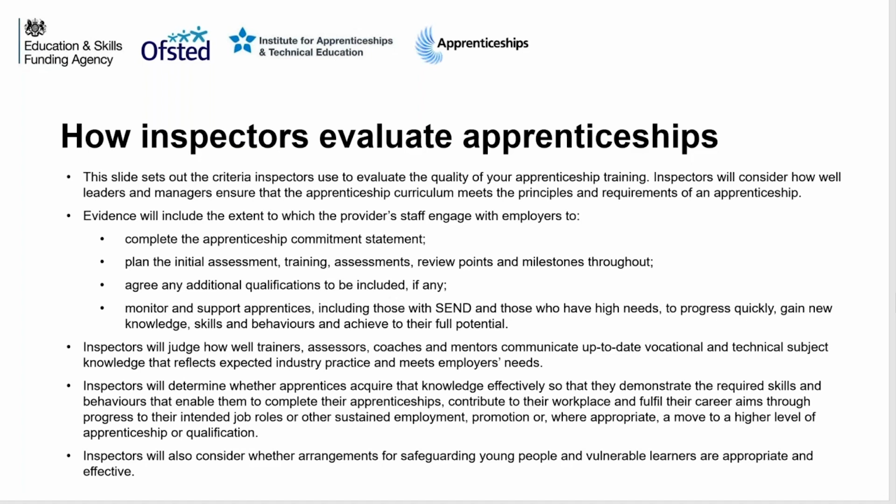Are you planning initial assessment so you know from what basis apprentices are progressing? Have you planned out the training, the assessment, the review points, additional qualifications? Are you monitoring and supporting apprentices, including those with special educational needs, to progress quickly? Are you ensuring they're gaining new knowledge, skills and behaviours to achieve their full potential, and not just confirming existing knowledge, skills and behaviours? There need to be substantial new knowledge, skills and behaviours in there.